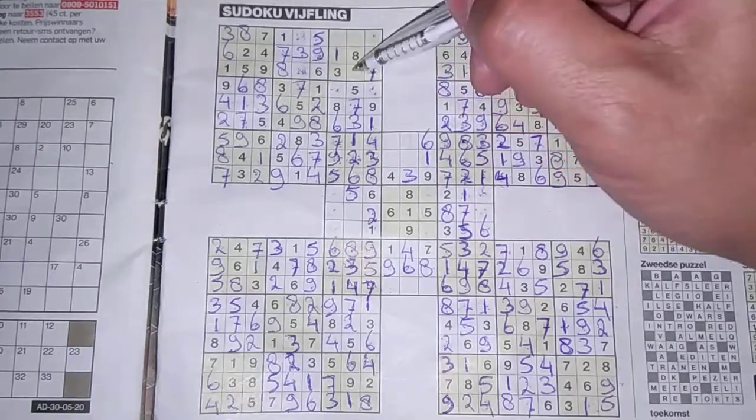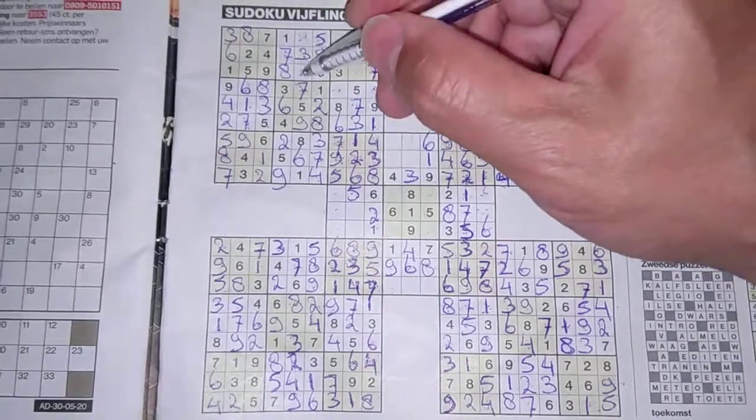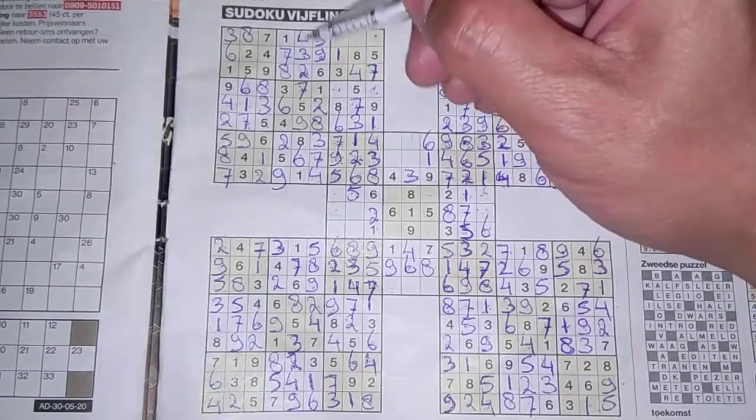Two numbers left, the 2 and the 4. I see here 2, so no 2 there. 2 should be here, and the 4 goes there. One number left in this big square for the number 4.